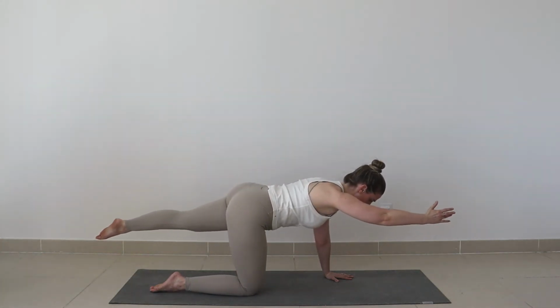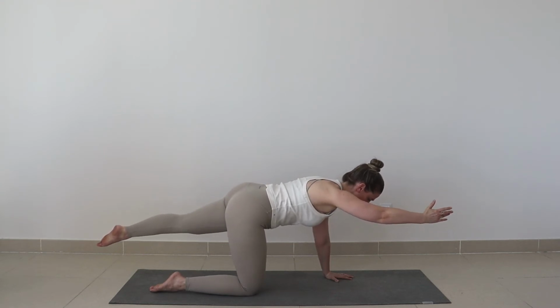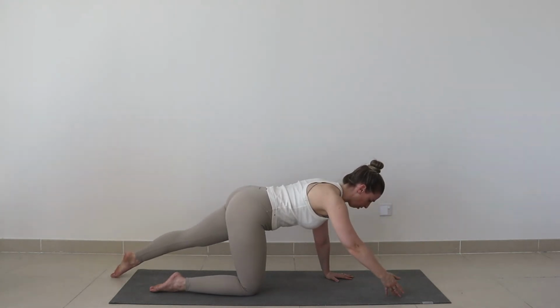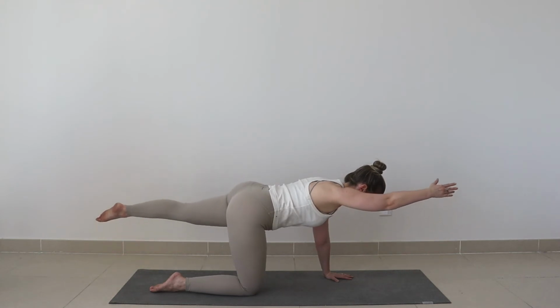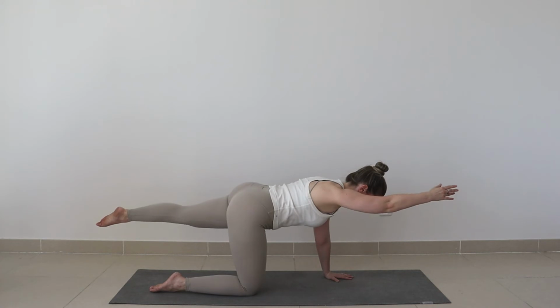Now think about your front bottom ribs tucking up and in towards your spine. Feel your core and your pelvic floor wrapping in. Now on your inhale, tap the floor with the fingertips and the toes. Exhale, lift it up. We'll do 4 more. Inhale, lower. Exhale up. So nothing else moves.